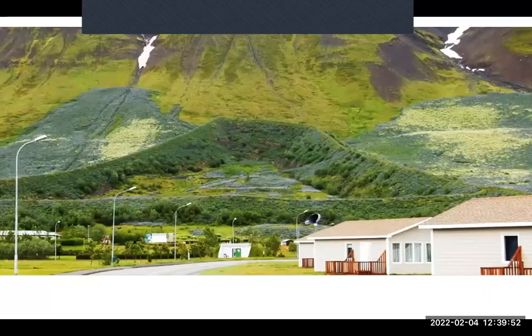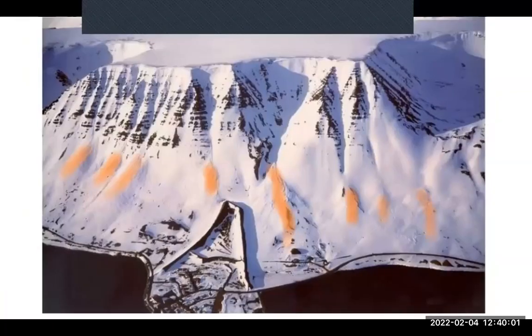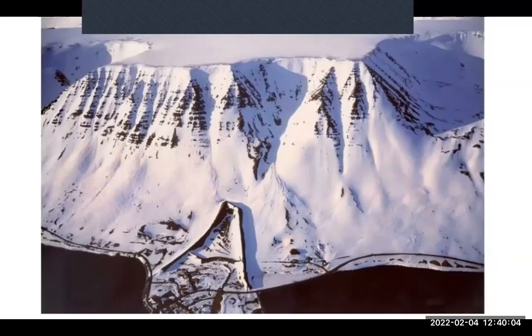In the town, there is this structure facing uphill. And there it is. In 1995, an avalanche killed and buried 45 people, 20 of whom died. And in a nearby town, Sudavik, it killed, I think, 12 people. And so Iceland all of a sudden came up with some funds to build these structures. And that's what this is.